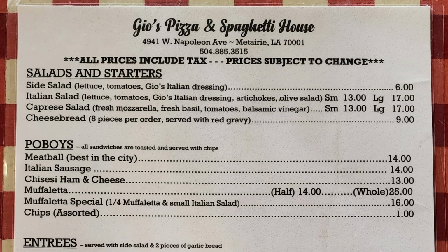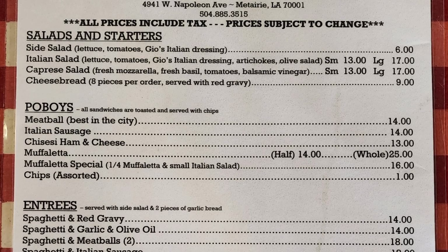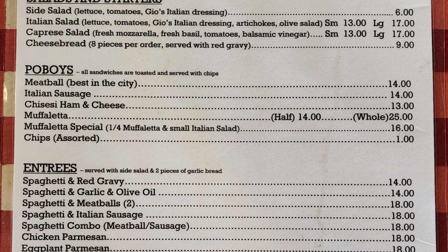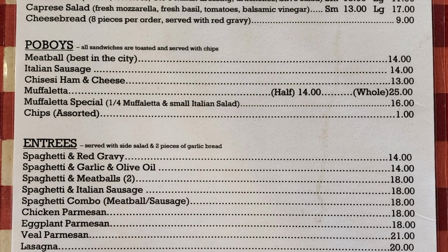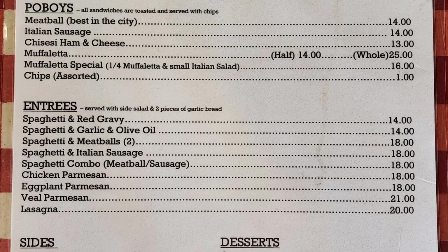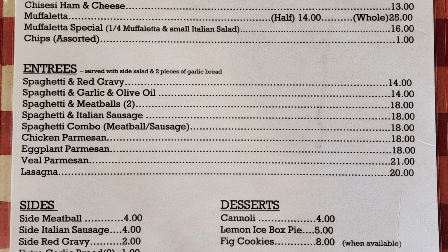So we have salads and starters with a side salad, an Italian salad, caprese salad, cheese bread, po' boys with meatball, best in the city, Italian sausage, cheesy ham and cheese, muffaletta, muffaletta special, quarter muffaletta and small Italian salad, chips assorted, entree, spaghetti and red gravy, spaghetti and garlic and olive oil, spaghetti and meatballs, spaghetti and Italian sausage, spaghetti combo, meatball sausage, chicken parmesan, eggplant parmesan, veal parmesan, and lasagna.